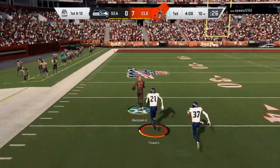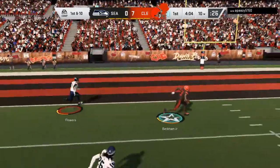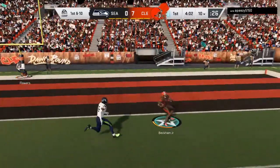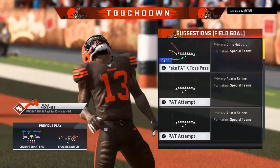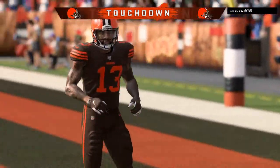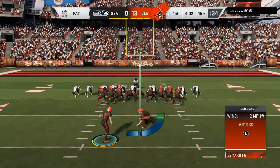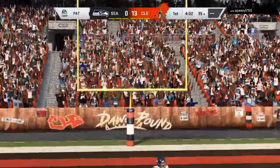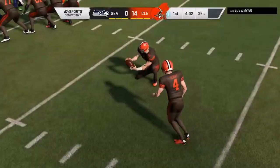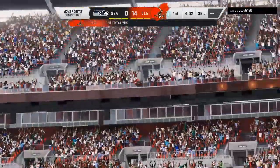And now a big play to start off this drive as the shot downfield is complete, and he is into the end zone. Touchdown, Cleveland. Odell Beckham, an even 90 yards. And the Browns are able to strike quickly for 6. Extra point by Seibert, up and good. And that'll make the score 14-0. 14, Seahawks, nothing.